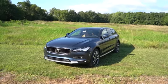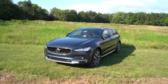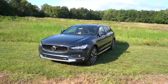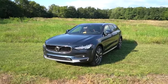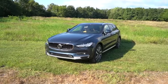But as always, let's go ahead and start with where the V90 is actually made. Taking a look at the VIN, first character is the letter Y, indicating that the Volvo V90 is built and assembled in Sweden. The actual name of the city is on the window sticker. I can't pronounce it, so I'm not even going to try. But anyways, let's go ahead and start up front.